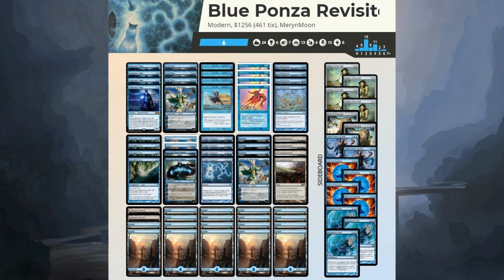And then we got three copies of Dissipation Field. This is our main answer to creature aggro. Creature aggro is the scariest matchup for us. So Dissipation Field says, I know this one's not too familiar with all you guys, but whenever a creature deals combat damage to you, you bounce it back to its controller's hand.